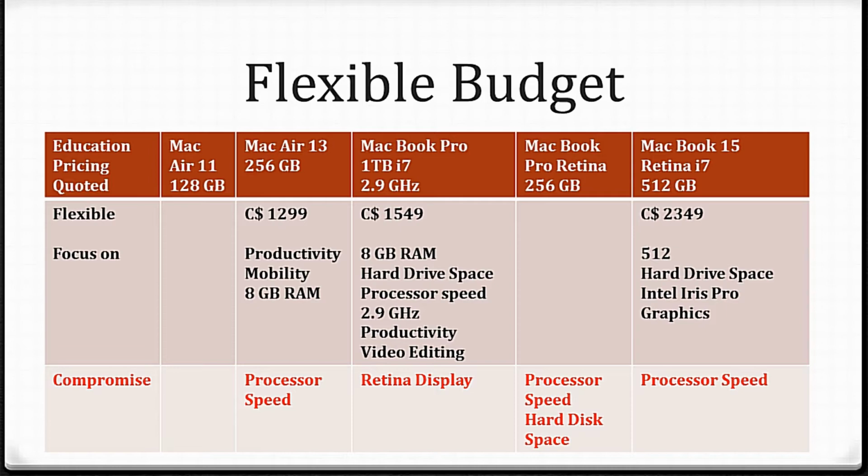But again, MacBook Air has a lower processing power. All MacBook Airs do have that. So since you're looking at productivity and mobility, yes, this is a good choice.